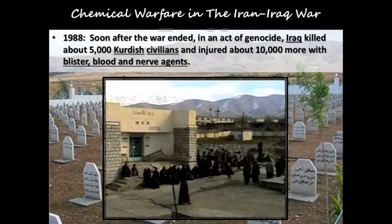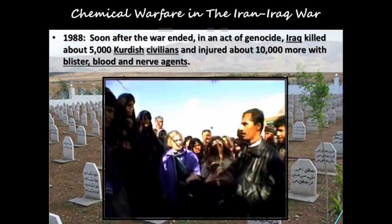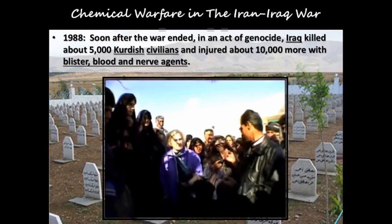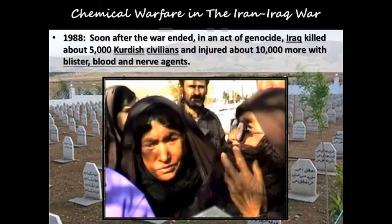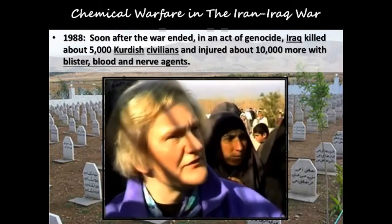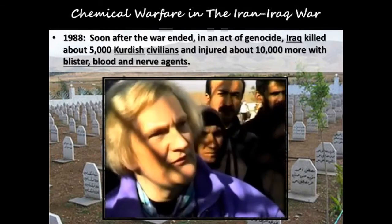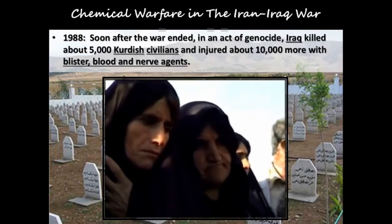News of our arrival spreads quickly. It's the first time that a top Western medical specialist has come to Halabja, and hundreds turn up. We don't want to miss anybody out, no matter how young or how old, even if their relatives have died and they are anxious about them, themselves, and their relatives. We're trying to collect all of that data.